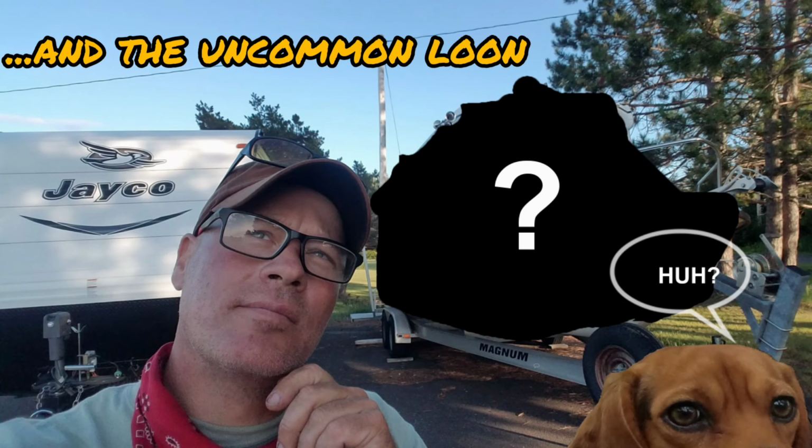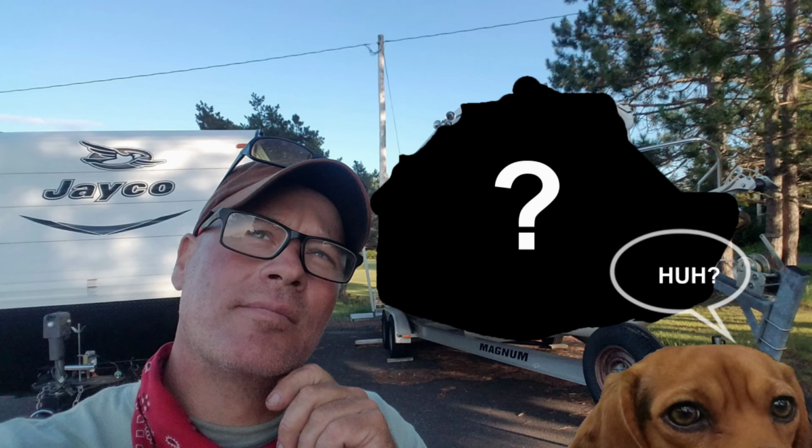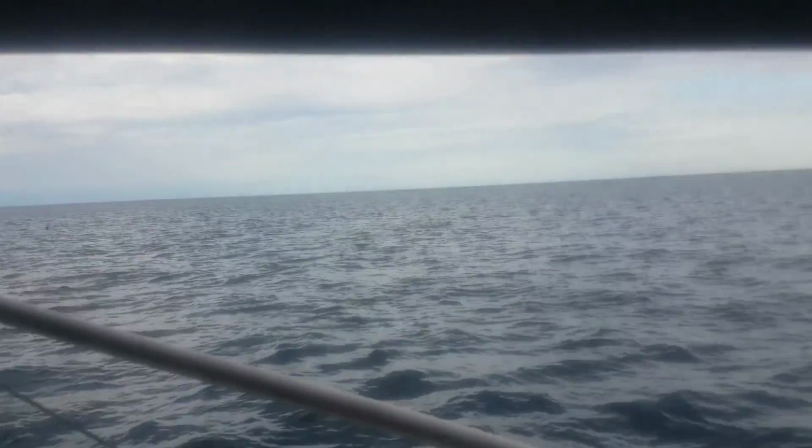Hey guys, this is a really iconic bird in this part of the world. It's a loon. They're the ones that sound like a crying woman at night. They go, wah, wah. Like they sound like people screaming. A loon. Just out here in 80 feet of water, Lake Superior.